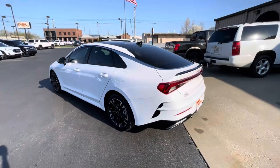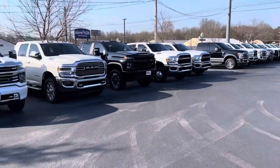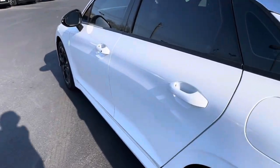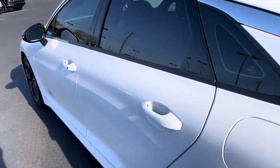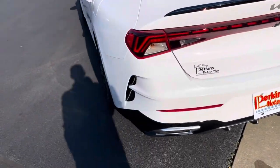And so I always point out at the beginning of these videos, all of our vehicles are used. Every single one of these is pre-owned, so we don't expect any of them to be perfect. So that's why we do the video. We want to point out any dings and scratches we see, any blemishes, smells, anything at all we can do just to give you a better idea of what you're looking at here. And so let's just dive right in.